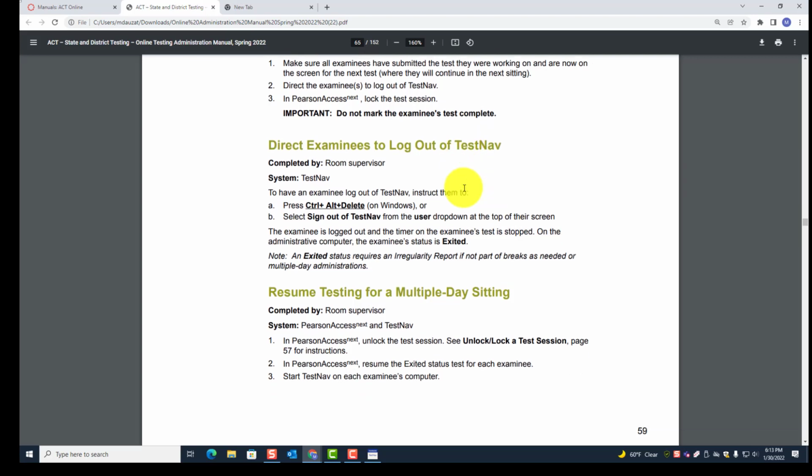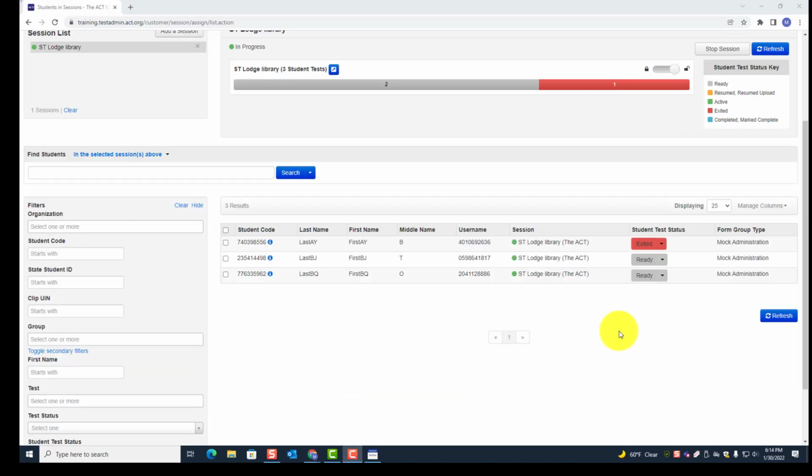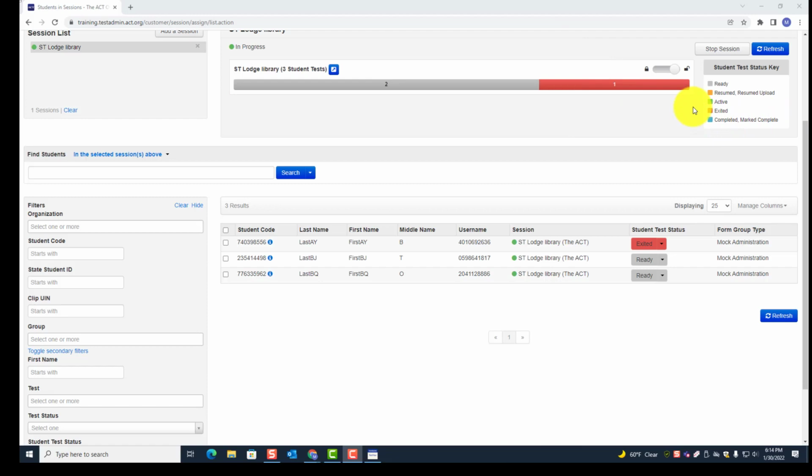Now what you have to do is get ready to resume testing for the multiple day sitting. All right, so let's talk about how to do that. By the way, I forgot to remind you. For multiple day sittings, at the end of the first day when you tell the students to log out of TestNav, don't forget to lock the test. And it's in the manual, so it's pretty easy to see. So let's go ahead and lock the test. The test is now locked. See the little padlock? The padlock is on it.